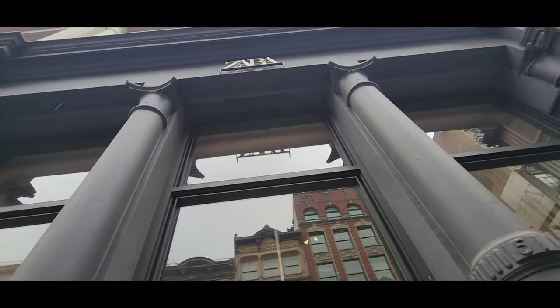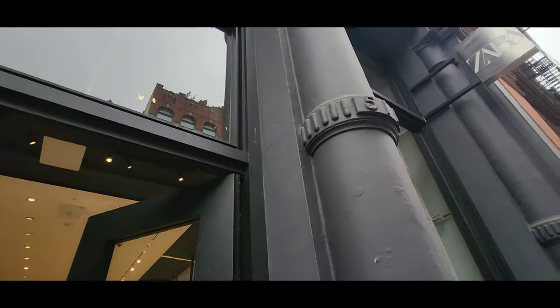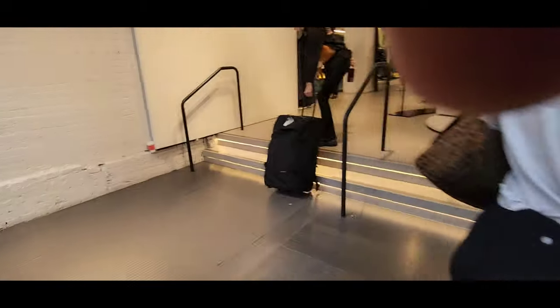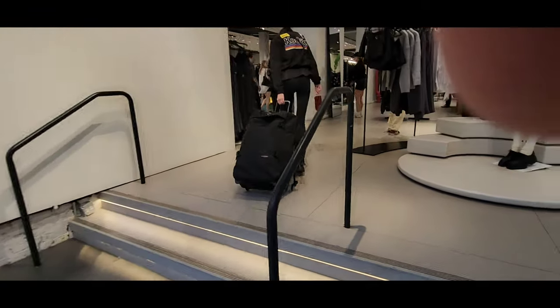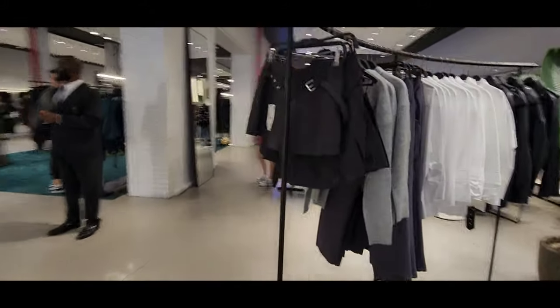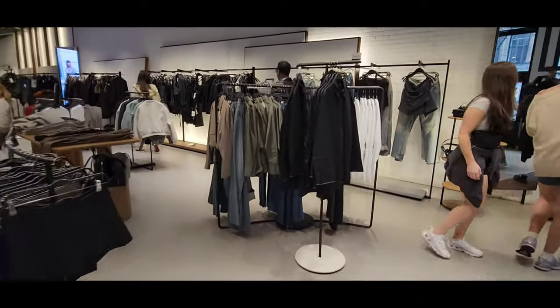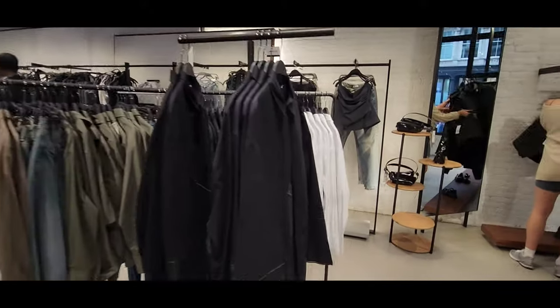Finally in front of Zara. So many distractions today. My friend is returning something and I'm just going to check the latest collection because I haven't been here since coming back from vacation, so I'm curious to see if they have something new and interesting.